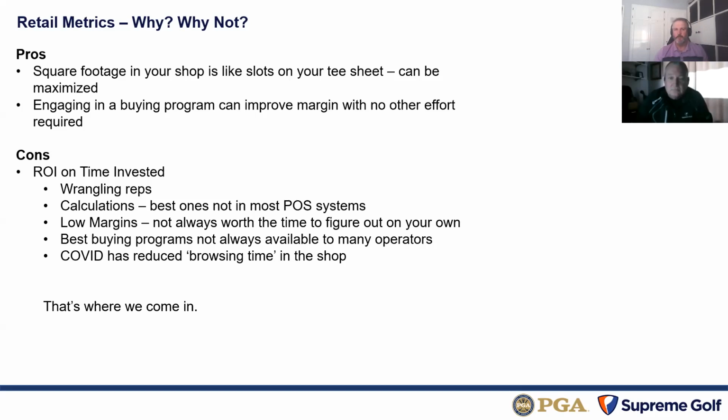Well, the first piece is cash. With the amount of inventory in most shops, especially given short margin products like golf bags that are slow moving, chew up a lot of cash. Really, cash is the first component that we want to make sure that a club isn't overspending in the shop, especially in very slow moving product types.